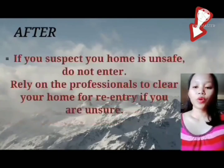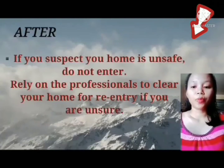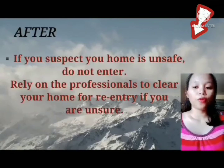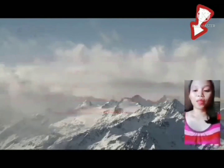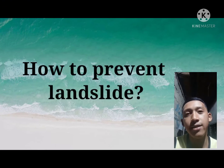If you suspect your home is unsafe, do not enter. Rely on the professionals to clear your home for re-entry if you are unsure. There are also various direct methods of preventing landslide.